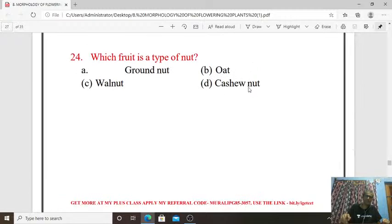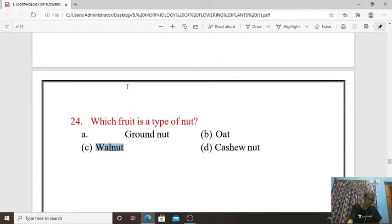Then, which fruit is a type of nut? Groundnut, oat, walnut, cashew nut. In all the options, nut is there, but which is the right nut, isn't it? Which fruit is a type of nut? 24th, it is walnut. Walnut is actual nut. Okay. So answer is C for 24th question. Yes, Manoj, it is a drupe. You are right.